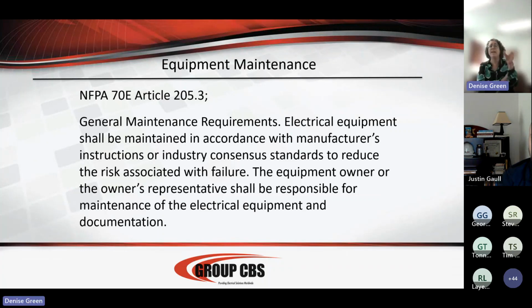That's really important for your employees doing the assessment for their job hazard analysis, you know, their job safety planning. They need to know, has this equipment not been looked at for 15 years? That's going to change the dynamic of how they approach the job and the precautions that they have to take versus work that was done every year on the equipment, and you have a very good history of that equipment.